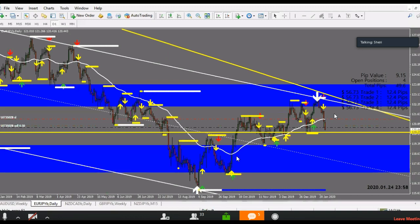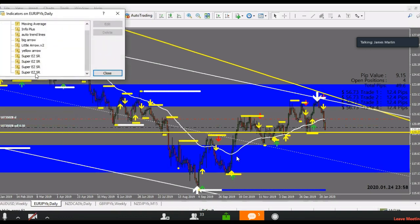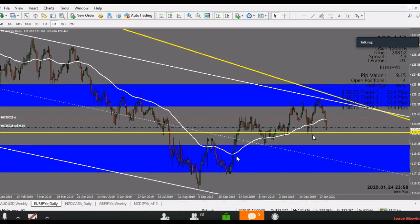Okay? So, this is what I draw on my charts. Let me take off all of this, all the SR dots. I see on the screen, I learned how to trade with the 50 moving average. That's it, on TradingView. Everything's gone, right? I'm gonna do it again. I'm gonna draw the same trend line.